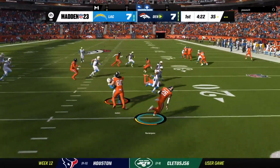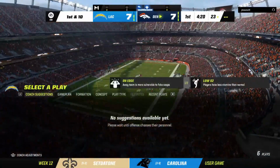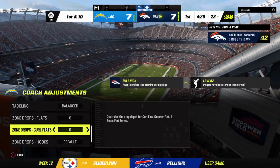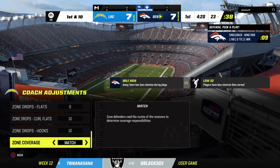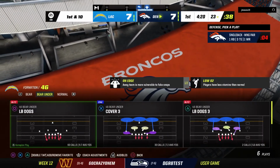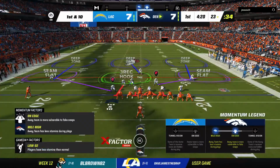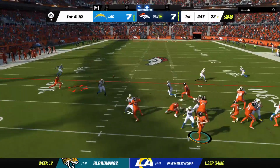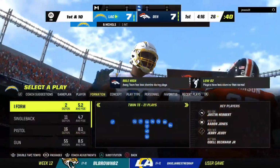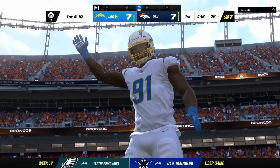Taken at the goal line. And not much happening on the return as he'll get this to about the 23. Intercepted. And the Chargers are going to take possession of the football. He's had a fantastic rookie season, made a lot of lovely throws, but that wasn't one of them.